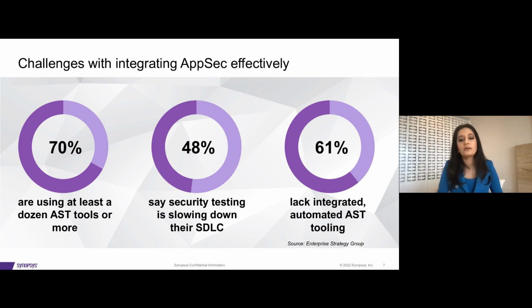Maybe vendors are compatible with a specific type of programming language, a specific set of developer tools, and various supported integrations. And so many of these organizations have already invested a lot in trying to tackle the application security problem. And yet, nearly 50% of them are saying that security testing is slowing down their software development lifecycle.